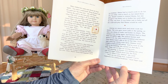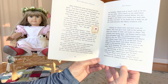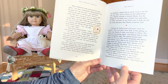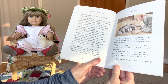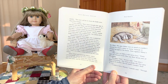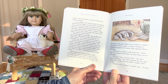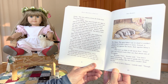One morning, as Kirsten was milking the cows with Aunt Inger, Elizabeth burst into the barn. "Come see Missy's new kittens," she cried. "What are you doing here, Elizabeth? You're supposed to be cooking breakfast," Aunt Inger said sternly. "The men will be in from the fields soon. They'll be hungry." "I was cooking. Then Anna brought the eggs in, and she said that Missy was having her kittens. So I came out to see them. They're so small, they look like mice."